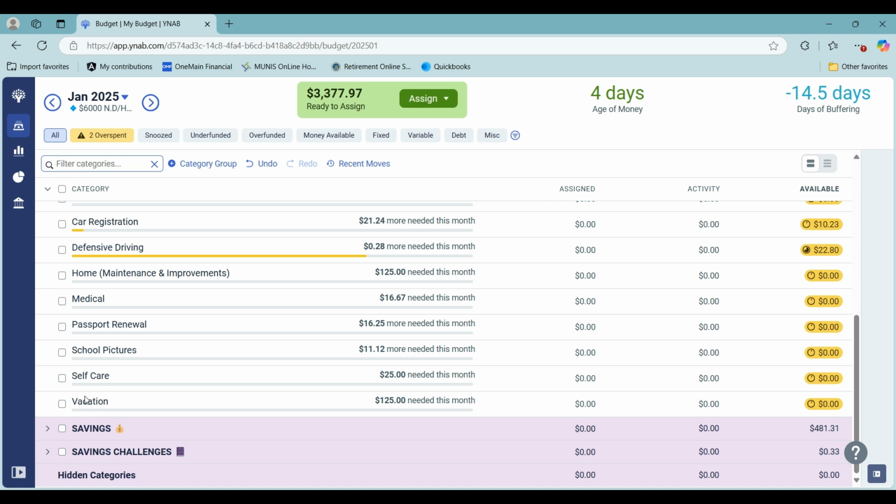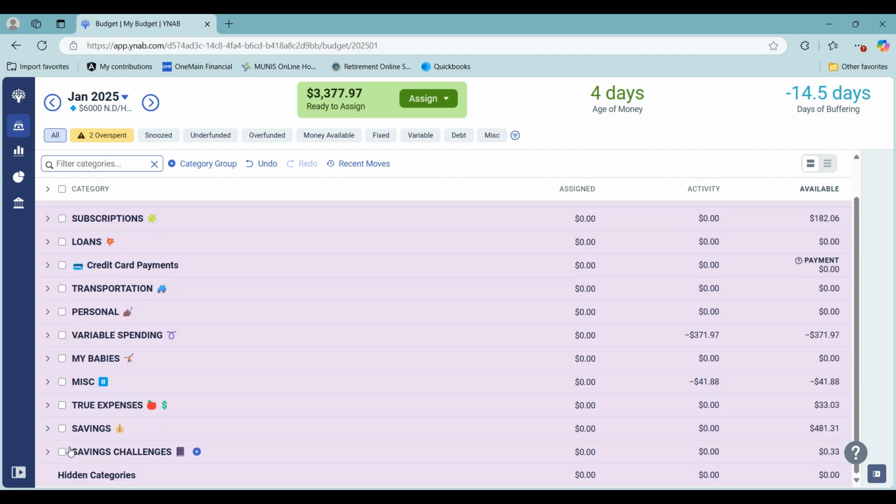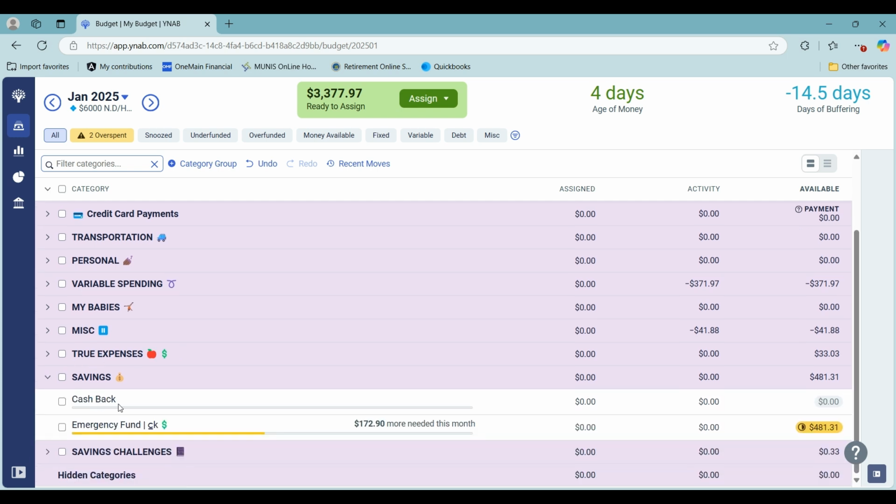Then I have self care and vacation. That's all under true expenses. Now, next up is savings. And under savings, I have cashback and I have my emergency fund. Now, cashback, I'm going to see if I can have everything that is cashback from my Apple High Yield Savings account come into this category here instead of the true expenses. So everything that was in my Apple High Yield Savings account was going into the true expenses to save up for different categories. But I think I want to break that out on its own.